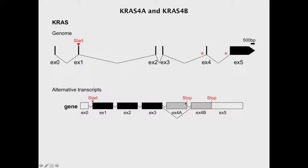But whilst KRAS itself is a fairly well understood protein, these specific isoforms and the relative contributions of each of these isoforms to the function of KRAS is a much less clear area. And so this is something that we've initiated a project to look at with support actually from Horizon in terms of helping to make these cell lines.